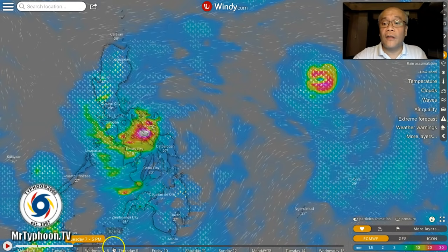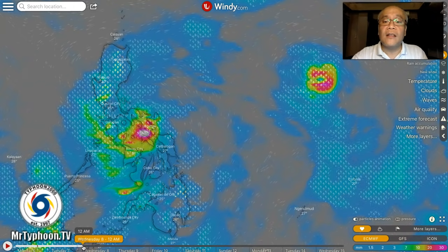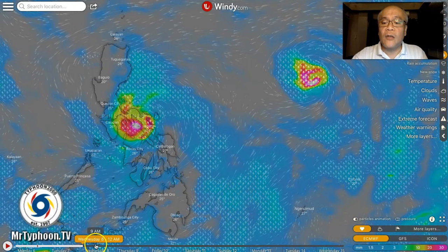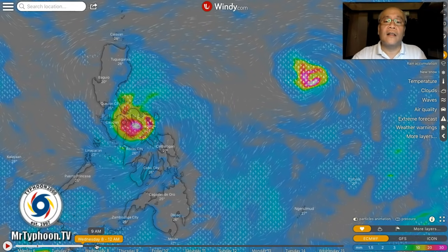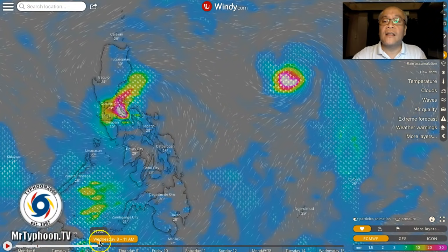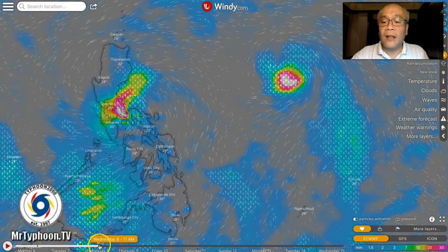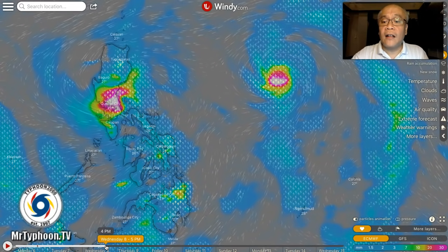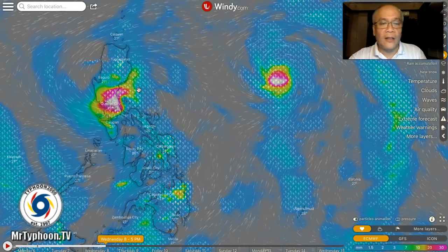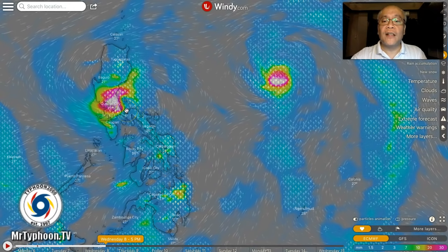So expect rainfall across the Bicol region. Since it is small, it will only last for a day based on the movement of this system. On Wednesday early morning, it will now be over the vicinity of Bondoc Peninsula, San Francisco, San Narciso area, and it will move across southern Tagalog provinces into southern Quezon on Wednesday noontime, 11 a.m. to noontime. And in the afternoon, Wednesday afternoon, it will be passing over or very close to Metro Manila, likely in the vicinity of Infanta, northern Quezon.